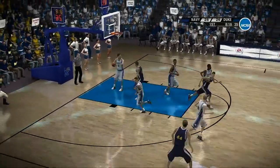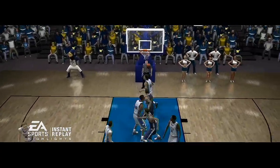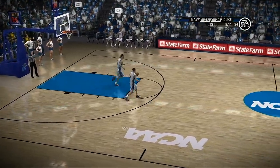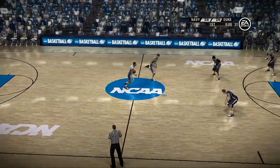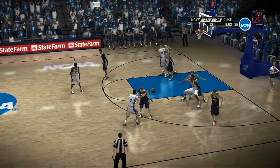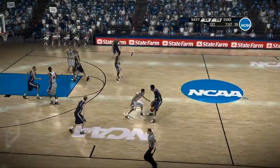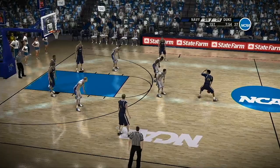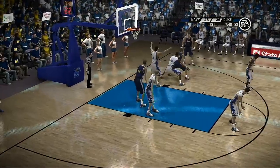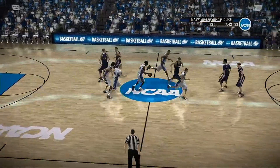The turnaround fadeaway jumper. You talk about versatility. There aren't many guys that want to make that fadeaway jump shot. Great touch, impossible to block that shot. Dribble, gives it up. There's the fake. Time to pick up the defense here now. Stolen.